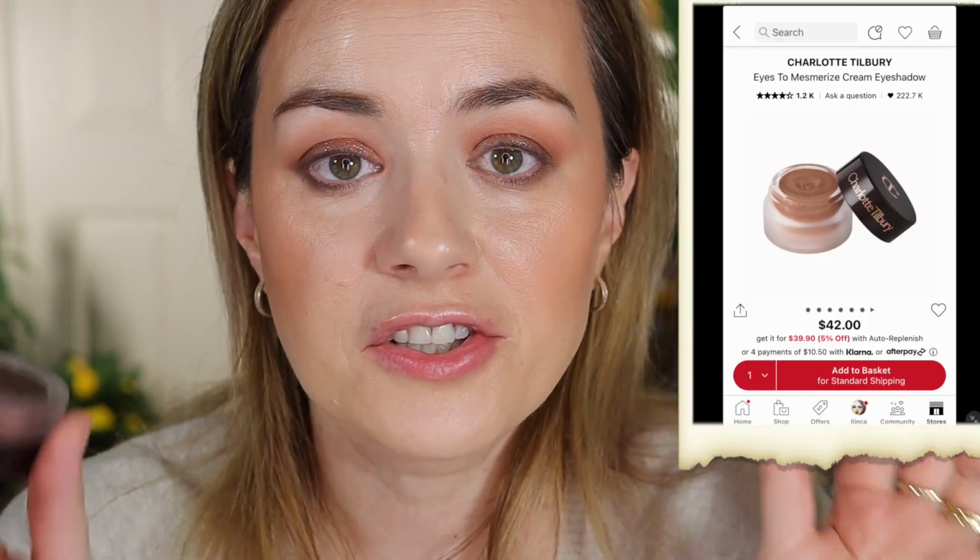Okay, so quickly let's move on to two more. These are by Charlotte Tilbury, and I have the Charlotte Tilbury Eyes to Mesmerize Cream Eyeshadows. The two shades that I've been gravitating towards the most are Oyster Pearl and Chocolate Bronze. These retail for $42. Oyster Pearl is a nice grayish but still light shade, and then Chocolate Bronze is a nice chocolate brown shade.